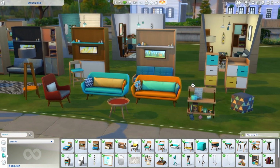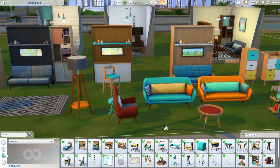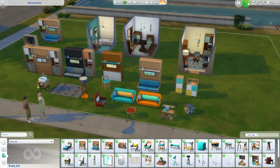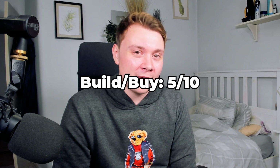Although the Murphy bed is okay and the stereo TV bookshelf combo is okay, I just feel like they should have gone so much further, especially with the different swatches and object types. I just genuinely didn't feel like it went far enough with the build buy, and because of that, unfortunately, I am going to give that a 5 out of 10.